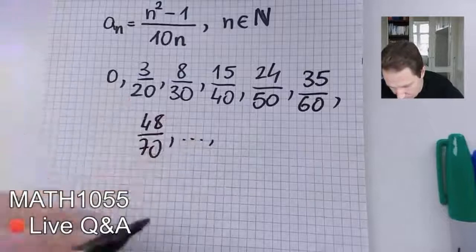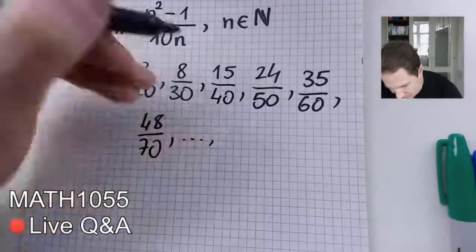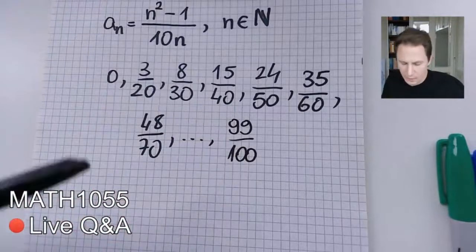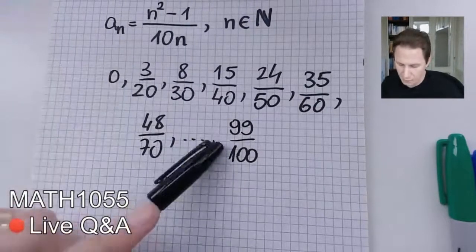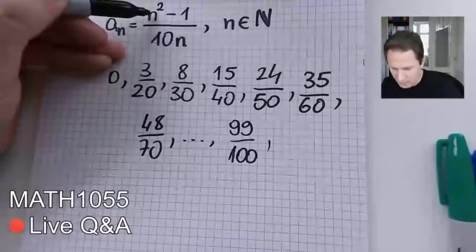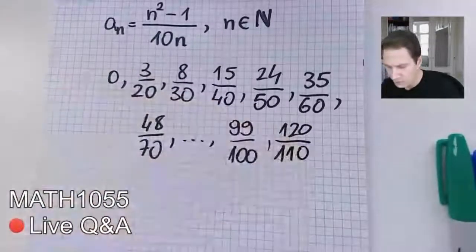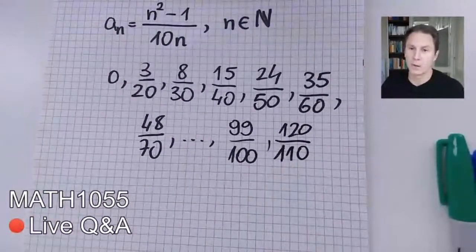And let me skip to the 10th one, let's say that's 90, that's 100 minus 1, that's 99 divided by 100. So you might be able to see what's going on. We start from a number that is rather small, that we start from 0, and by the 10th term, we are almost up to 1, the number 1. And in fact, the next term, so we have 11 squared, that's 121, minus 1, that's 120, divided by 11, 10 times 11, so that's 110. So for the 11th term in the sequence, we are already above 1.